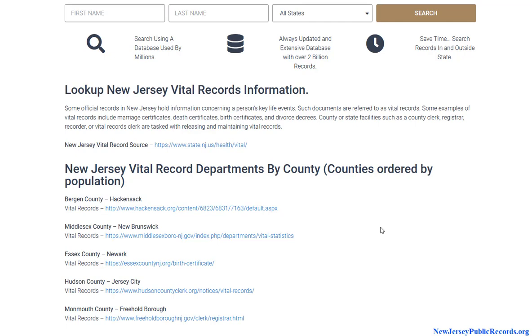But the problem is, if you're just looking for information, you won't have access to these certificates. But if you just want information, you're able to use other resources. So, for example, if you need a birth certificate, you have to be the person that it belongs to, maybe the parent, the guardian, maybe a legal representative.